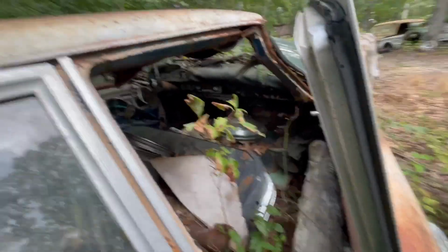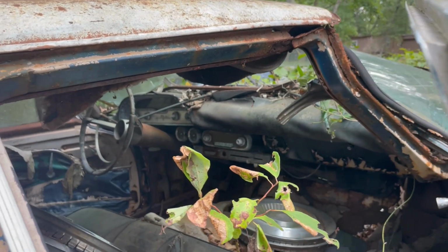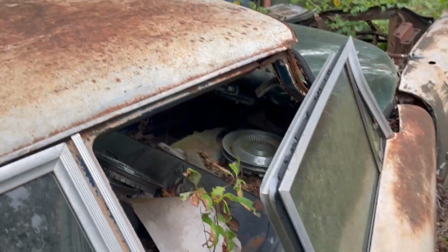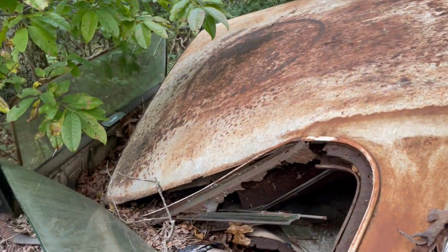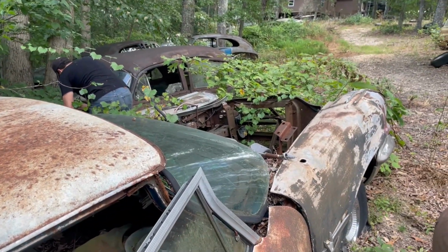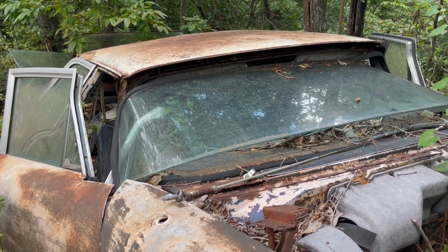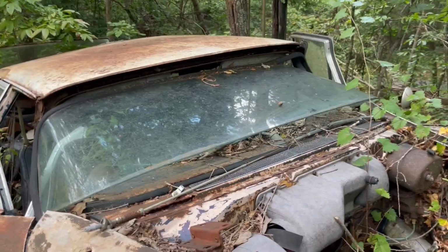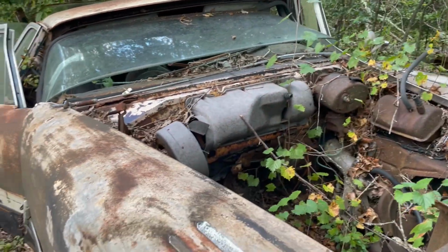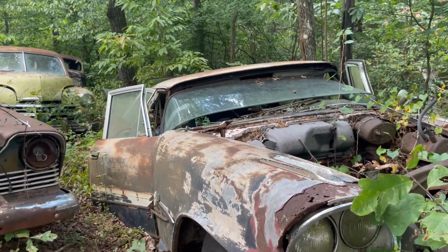I'm kind of on a hill, but let me see if I can get in a little closer. There's still quite a bit of that dash left on this DeSoto. So this is the front of the DeSoto, and the front glass is in fine shape. It's not broke either. This car definitely wants a second chance somewhere else. So if you're looking for some things for your DeSoto, wow, this car is ready to donate.